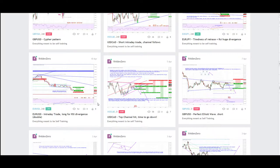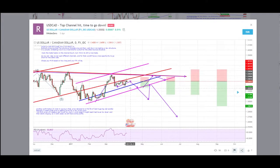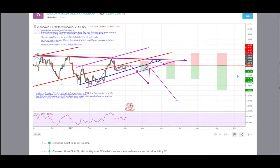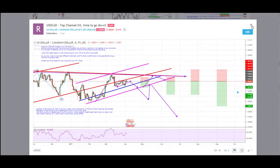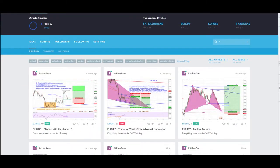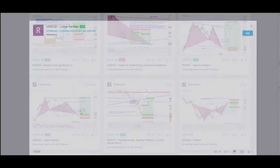USDCAD, last video, which I did yesterday, we were around here with the price, and I was waiting basically for a channel hit of the purple one, the pink one. Today it happened, and I closed the trade with plus 155 pips. Some time before I closed the trade, I spotted this huge pattern right here, USDCAD.